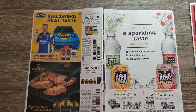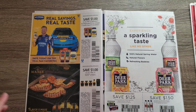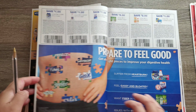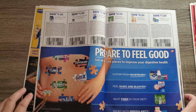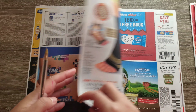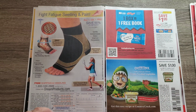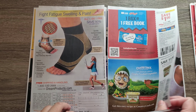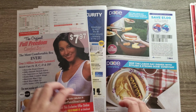There's mayonnaise and Dijon mustard. I'm really thinking about buying Dijon mustard because I want to smear that on my fish and then crust it like that. So I think that would be pretty good. Here's some Tums, Gas X, laxatives, any of that stuff. You have some butter and some Rice Krispie treats. If your kids like the Rice Krispie treats, that's a good one, but you have to buy 2 for that.